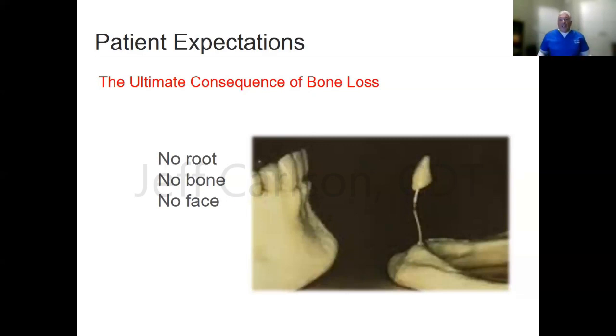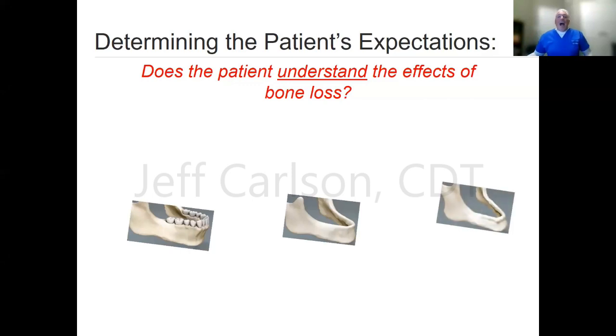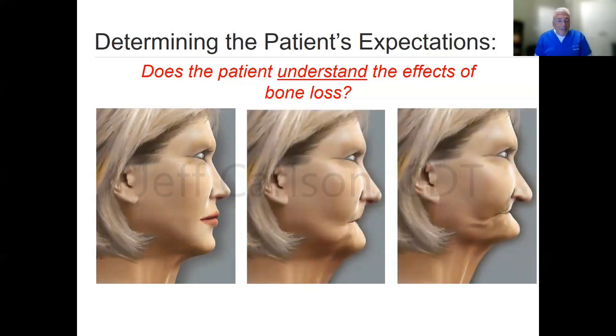One of the things that we've learned over the years is that patients don't really understand the consequences of bone loss. This is a great photo. This is an old photo, but this is truly what happens when you lose teeth, you lose bone. My wife, Kathy Carlson, does a lot of lecturing, and I've learned a lot from her over the years because she's right there communicating with the patients about how to explain bone loss to a patient. Clinically we can explain it, but this is what it means to a patient.